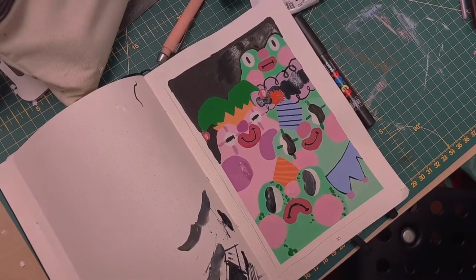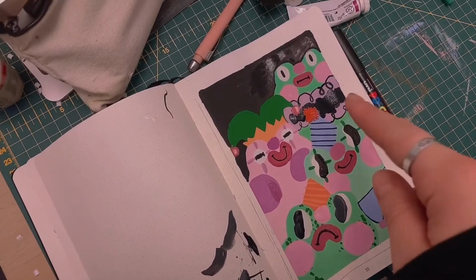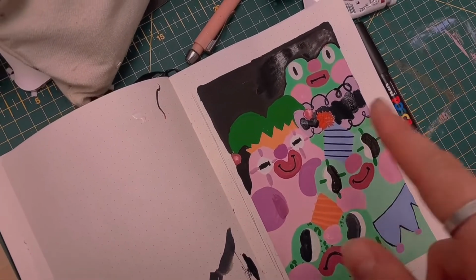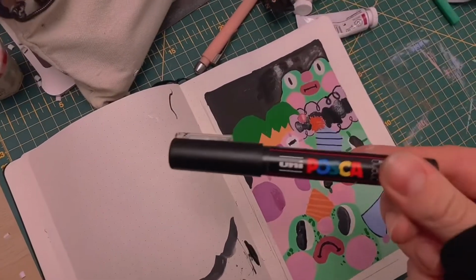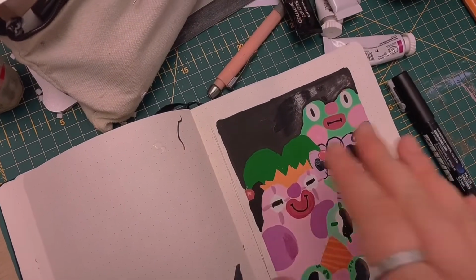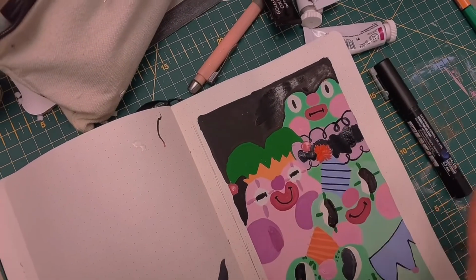This is how I am leaving it. I decided I didn't like this frog's hair that was going on. I'm going to give him a little party hat instead, I think. And yeah, I've messed up here. I ended up getting loads and loads of my black Posca everywhere. So I've had to black out the back as well as his hair and everything. And this monstrosity here, which I'm just going to have to do tomorrow when it's dry.